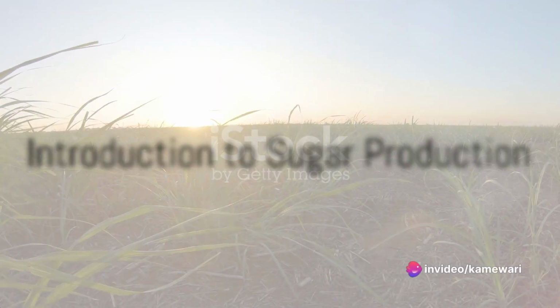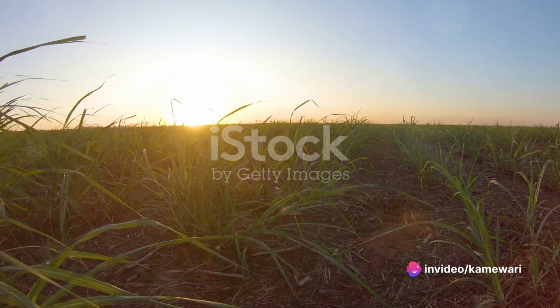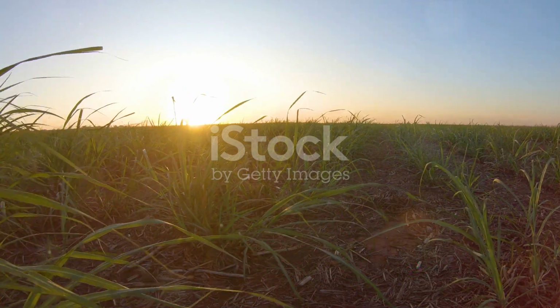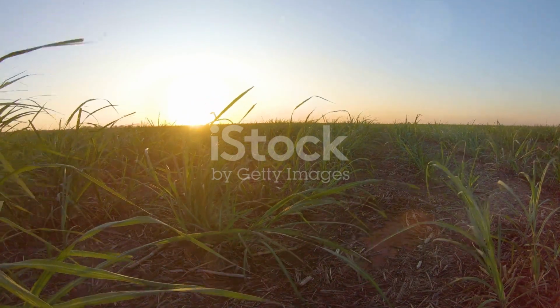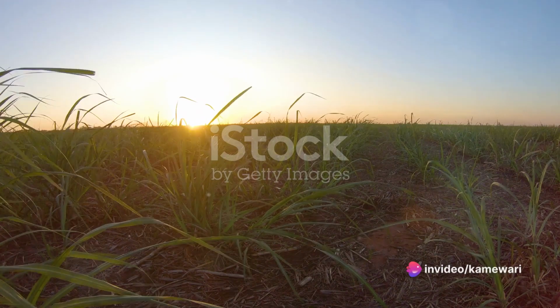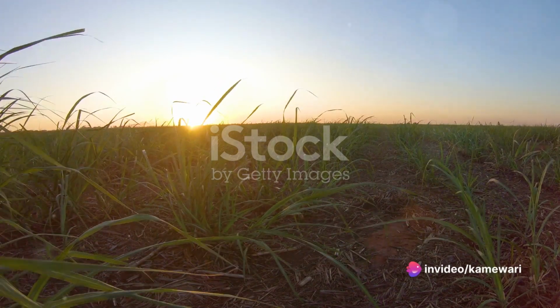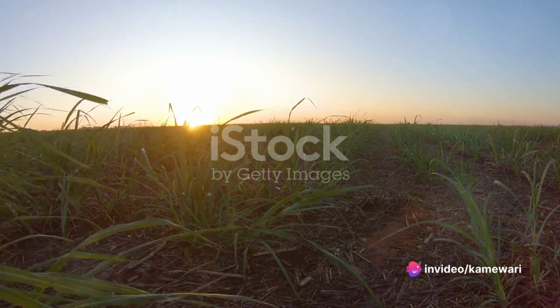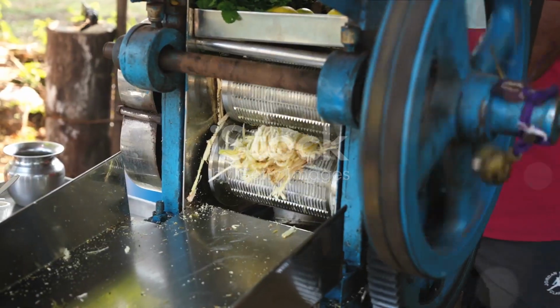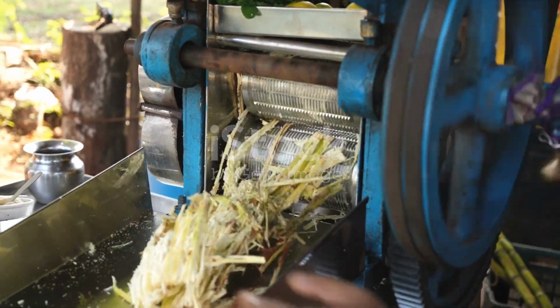Ever wondered how the sweet granulated sugar you use every day is produced from sugarcane juice? Indeed, the journey from field to table is a fascinating one. Sugar production is a process that has been refined over centuries, and it's an essential part of economies worldwide. From the sugarcane fields to the dining table, the process involves several intricate steps that ensure we get the best quality sugar. In this video, we'll take you through the entire journey of sugar production.